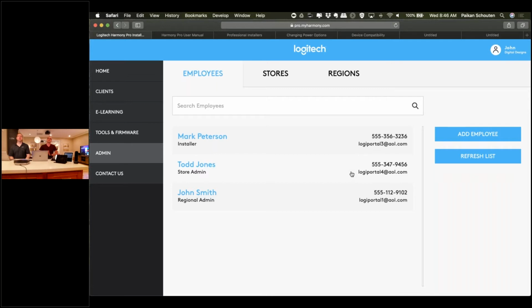The nice thing is when we start publishing our training for the portal, we're gonna break it down in the main training and then also how to manage employees, and then also go into stores and regions. Again, if you don't have multiple stores, those tabs really do not apply. Same thing with regions. Again, we'll be covering that in more training.